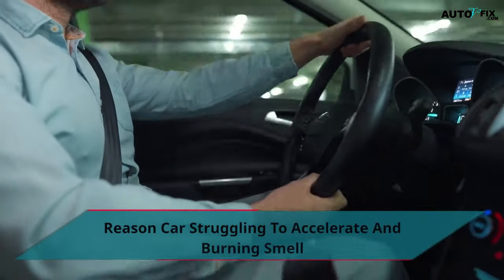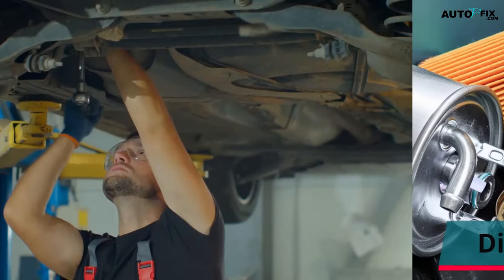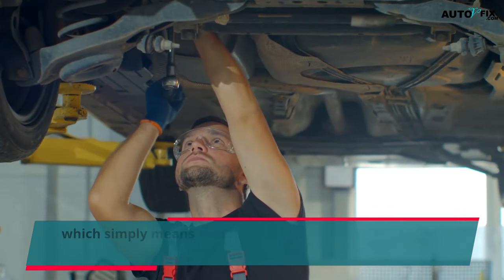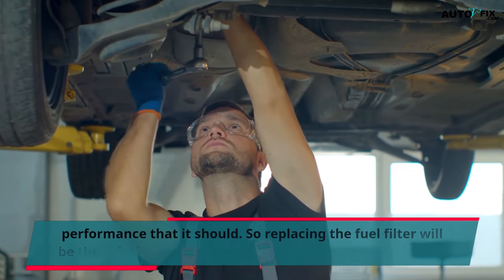Reason car struggling to accelerate and burning smell. Dirty or clogged fuel filters. Once there is a dirty fuel filter, your engine cannot be getting enough fuel, which simply means that the vehicle won't be giving the acceleration performance that it should. So replacing the fuel filter will be the solution.